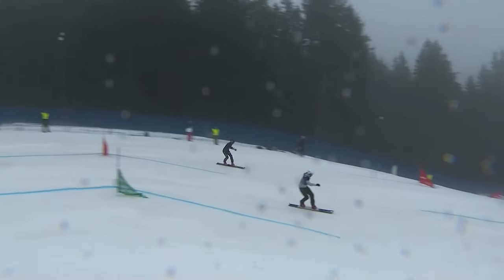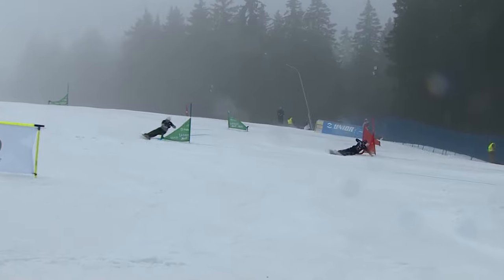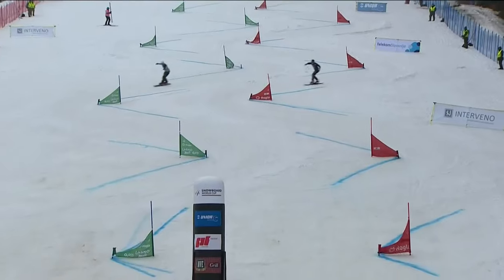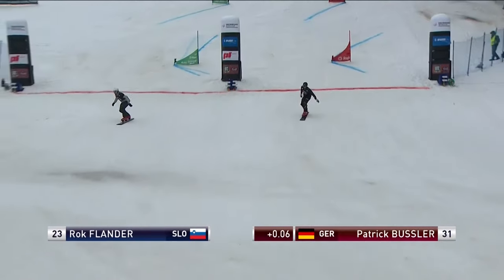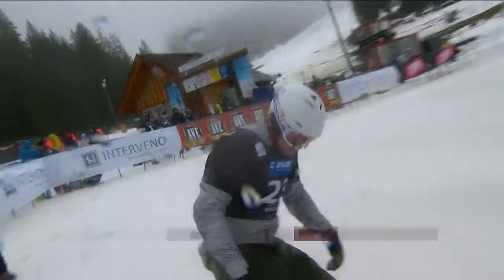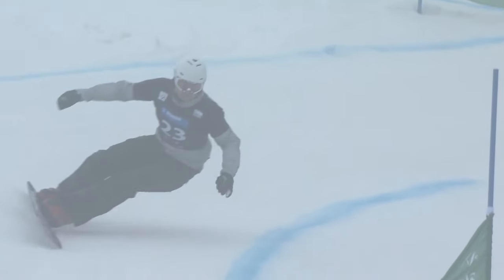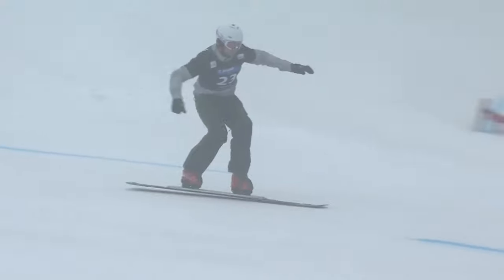Now Rok Flander, some nice turns onto the steeper section, carried his speed very well indeed. And Rok Flander is getting back in touch here. If anything, he's slightly ahead. Rok Flander comes across the line, takes it by 0.06 of a second, and that'll give him a lot of confidence, because most of the wins that we've seen so far have come on the red course.